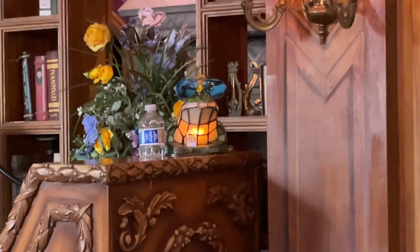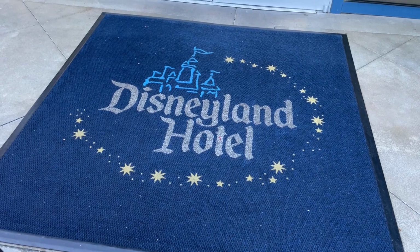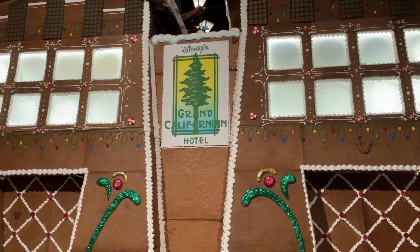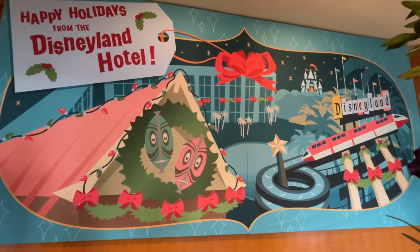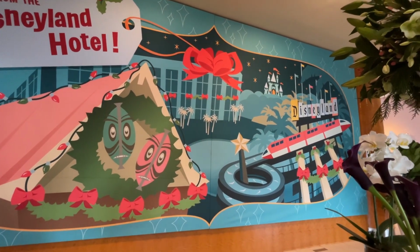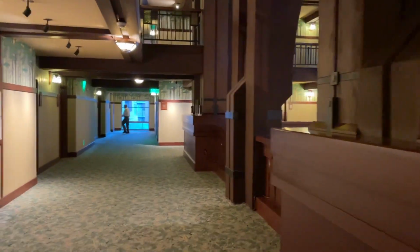Today I will be discussing my stay at the Disneyland Hotel. When I stayed at Disneyland earlier this year, as opposed to staying at the Grand Californian Hotel where my family regularly stays, we decided to stay at the Disneyland Hotel instead. This was mainly done because there were no rooms available at the Grand Californian Hotel. As you guys may or may not know, that is a hotel my family really appreciates. It's where we frequently stay, and we have a lot of good memories there.